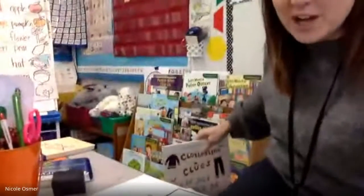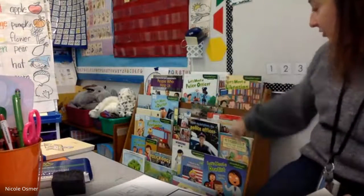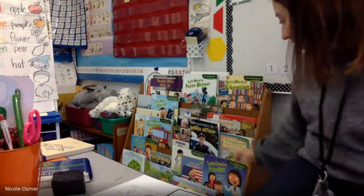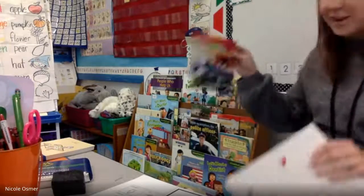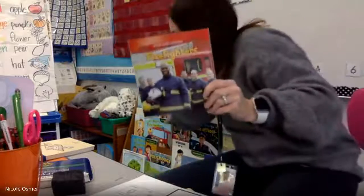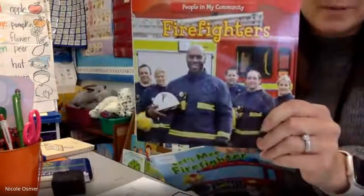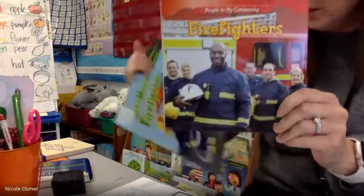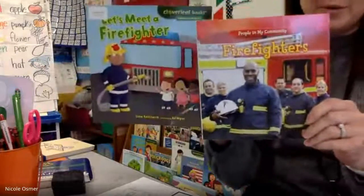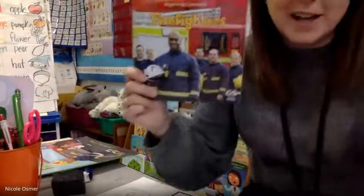Over here on my bookshelf, I have lots of books about jobs. Police officers, doctors, veterinarians, librarians, dentists, grocery store workers, and firefighters, again, is the first one we're going to talk about. I have firefighters, and let's meet a firefighter. This one has real photographs from a firehouse. I'm going to do this one, and we're going to do a little project after, and then maybe after I will post another book, Let's Meet a Firefighter, so you can listen to that story as well.